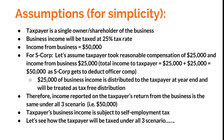Now for S-Corp, if you recall, the IRS requires that the owner officers of the S-Corporation must take a reasonable compensation for the services they provide to the corporation. So for the S-Corp, let's assume that the taxpayer took a reasonable compensation of $25,000 for the year, and after taking into consideration the $25,000 compensation to the officer, the business income for the S-Corp will be reduced to $25,000, because the S-Corp gets to deduct the officer's compensation when computing the taxable income for the business.